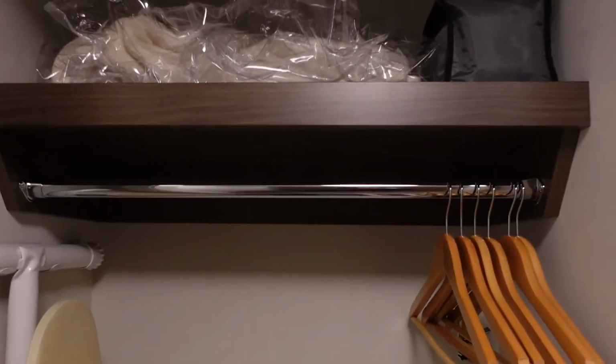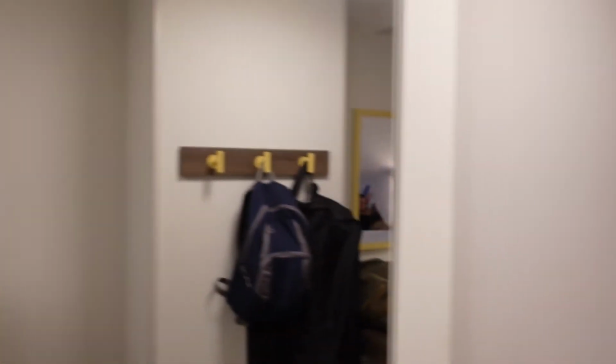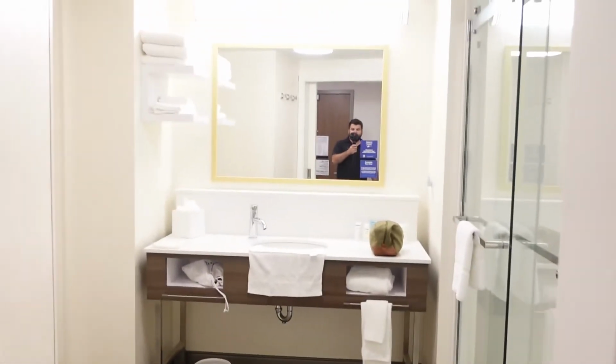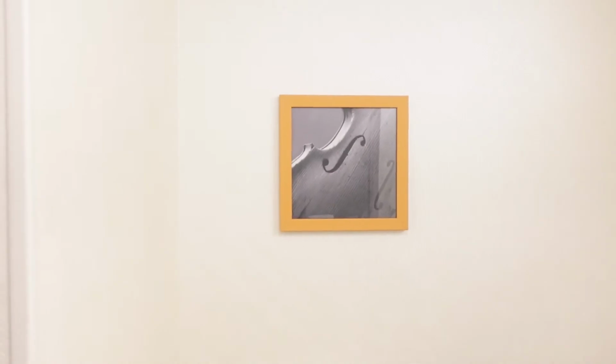Looks like that might be some kind of comforter or something up there. There's a note in here about housekeeping. I think they only have housekeeping come if you request them because of COVID and everything. But I got a nice little gray, kind of like a barnwood floor, rustic whitewash. But here's the bathroom.